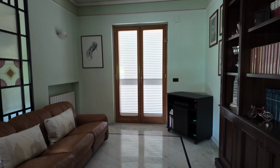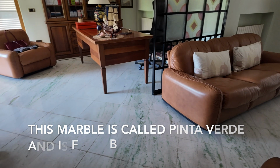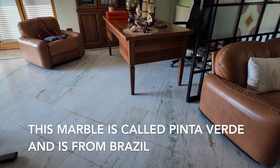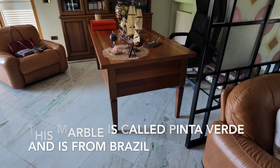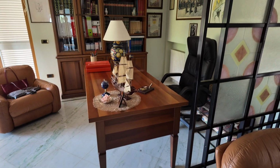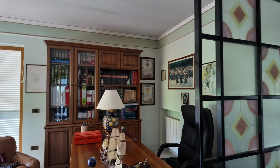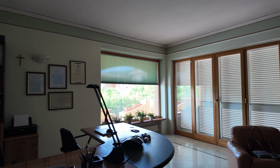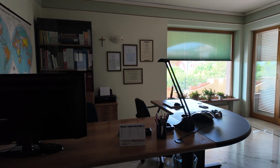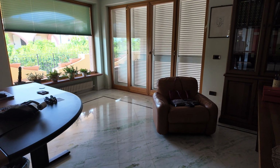And again, the marble, beautiful, beautiful marble floors. This marble is a little greenish. I don't know if you can see it on camera, but it has a slightly green tinge to it. It's very pretty, but also very neutral. It doesn't really affect the look of the walls or anything like that. The walls are a sort of light sage green, which is a very pretty color. And look at all the space you have in here, guys. You could almost set up a whole office in here, and it's really, really comfortable.